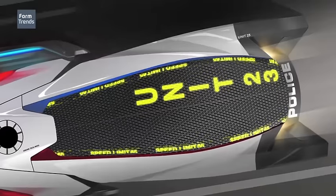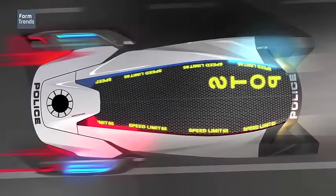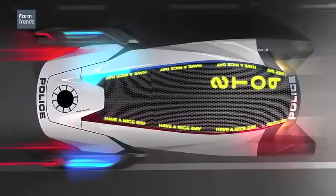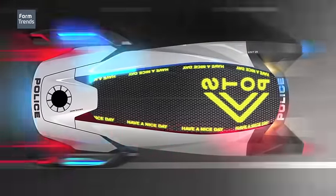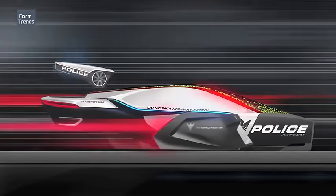All the A-pillars and the doors are covered with one huge display. So you see the surrounding in a 360-degree view, plus additional information. And this car is carrying 3 drones.